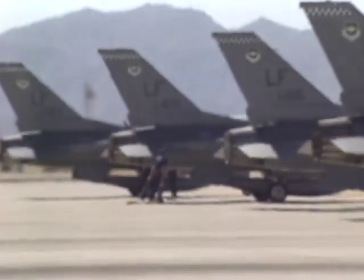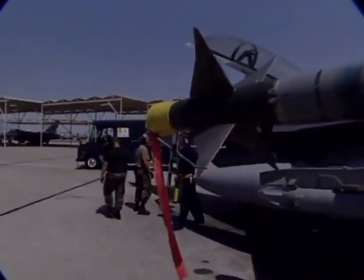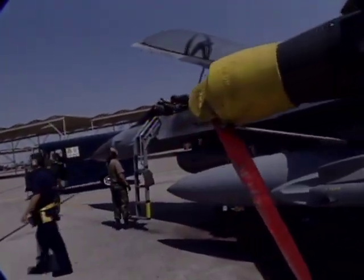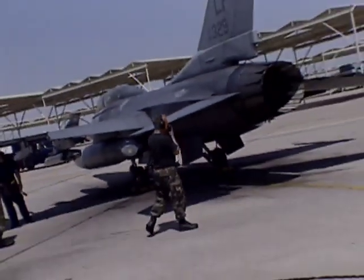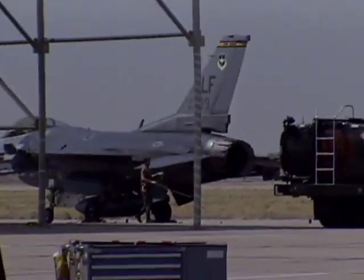But Walters is not alone. Every one of the nearly 200 F-16s on Luke's flight line has an 8-man crew working on it every day. We all keep an eye on each other out here. We're all a team.